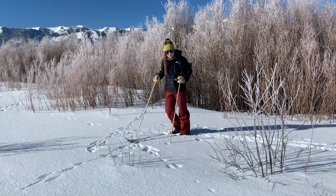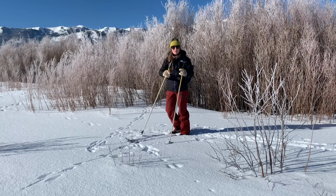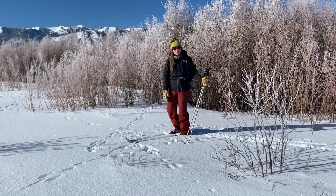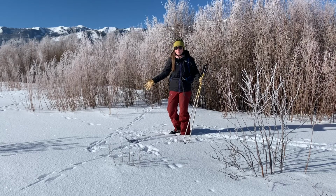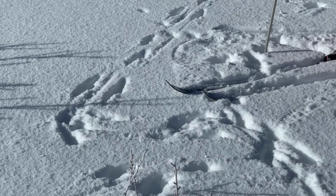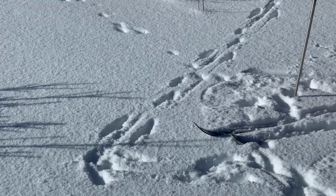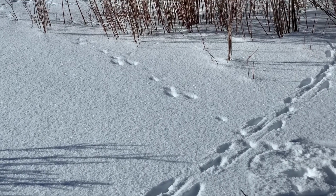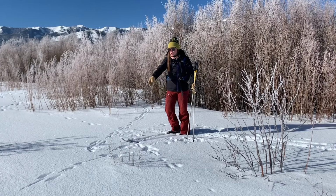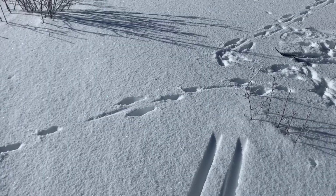Here we're seeing a cool intersection of a couple of different tracks. Just because tracks cross over like this doesn't mean they were here at the same time. These tracks are made by two different hoppers. The cool thing about these tracks here is the noticeable size difference. We're seeing a smaller hopper track, and we're seeing a much larger hopper track go out onto the preserve.